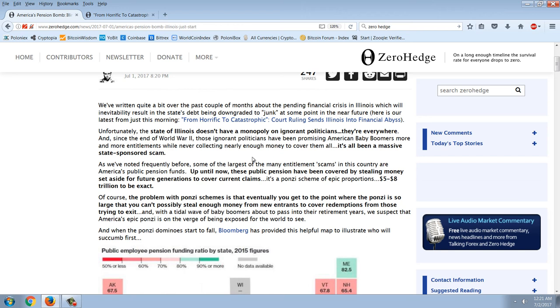Of course, the problem with Ponzi schemes is that eventually you'll get to the point where the Ponzi is so large that you can't possibly steal enough money from new entrants to cover redemptions from those trying to exit. And with the tidal wave of baby boomers about to pass into their retirement years, we suspect that America's epic Ponzi is on the verge of being exposed for the world to see. And when the Ponzi dominoes start to fall, Bloomberg has provided this helpful map to illustrate who will succumb first.